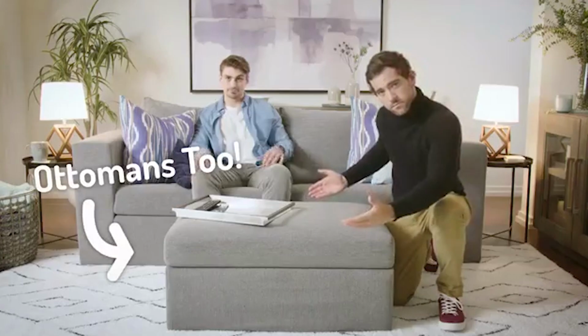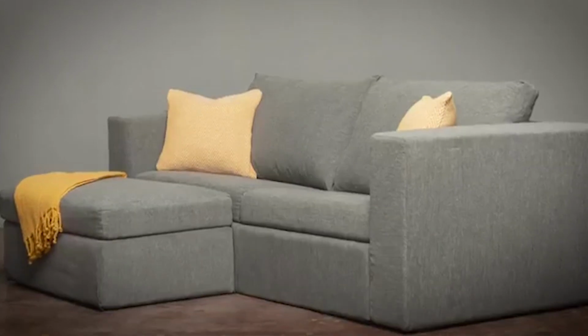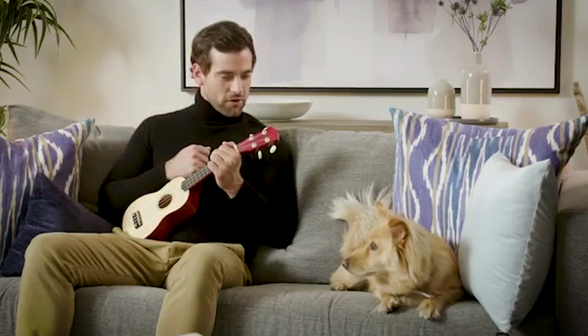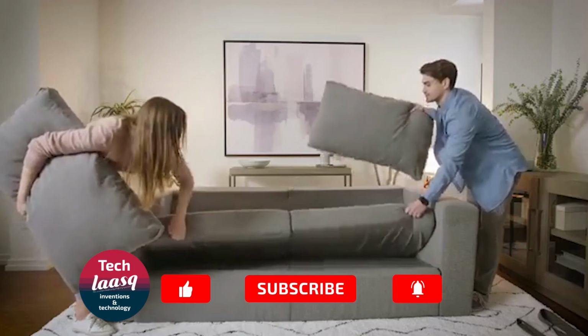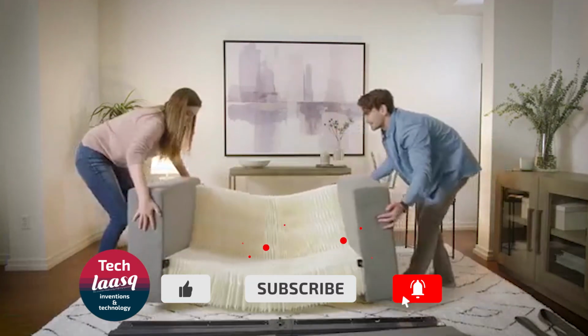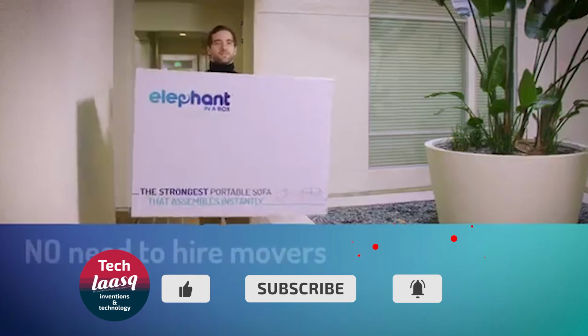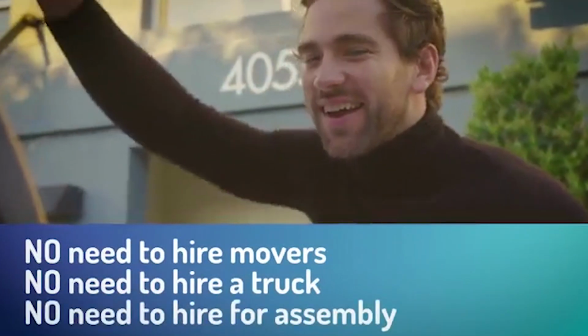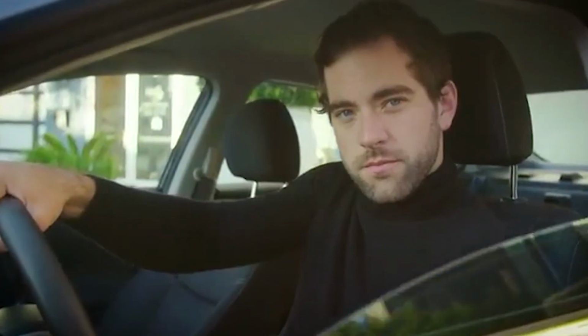And thanks to the superior quality, Elephant in a Box is designed to last and stick by your side through life's transitions, just like man's best friend. I wrote that for you. And when it comes time to move, you can disassemble the couch with ease and take it with you. No truck, no hauling, no problem.